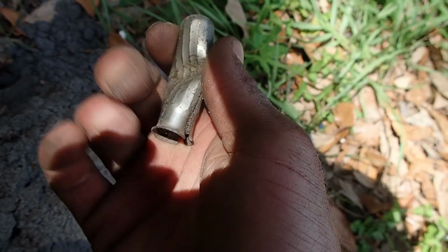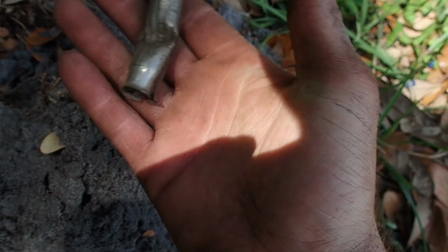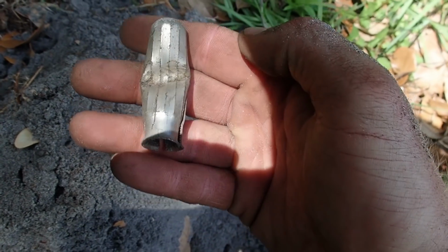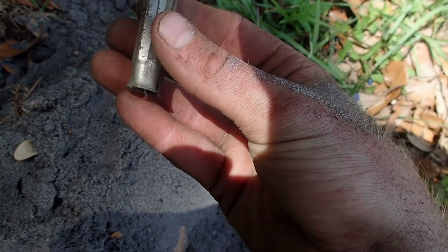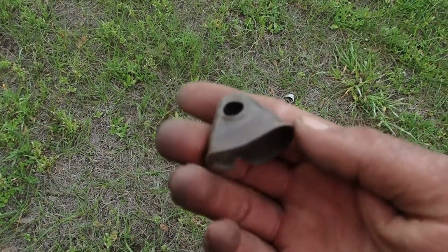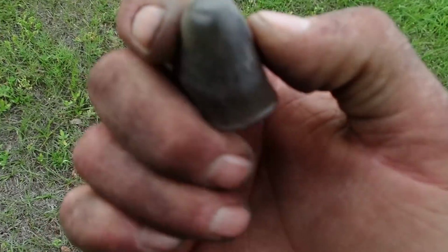Got so much shiny chrome left on it. That's wonderful. Or plating. Cool. It's probably got patent stuff on it, but around the teens, 1910s, most likely. Wonderful. Just found a piece off an old buggy or something. I don't know, it was attached to wood for sure.